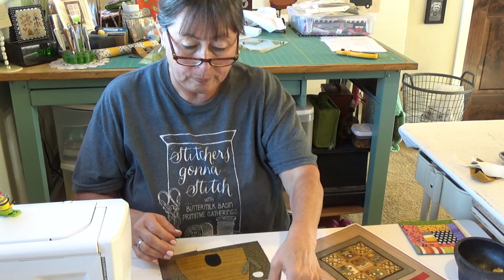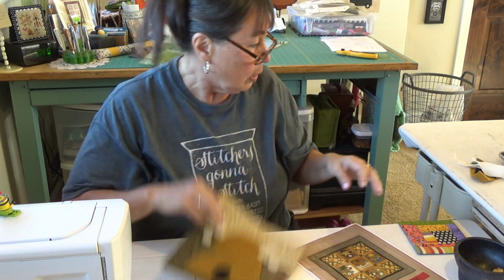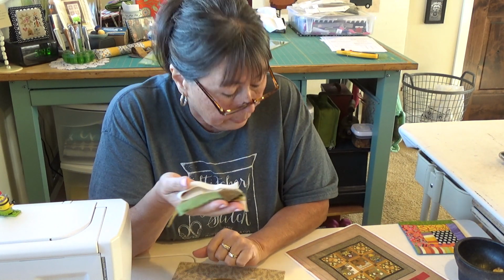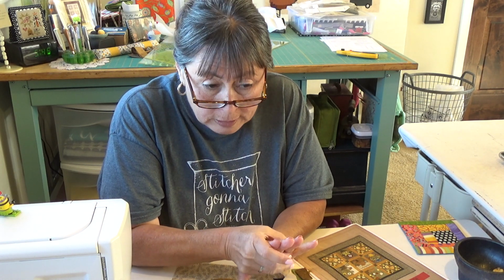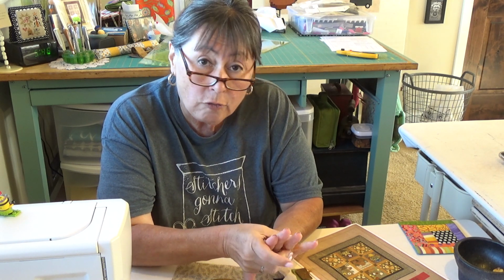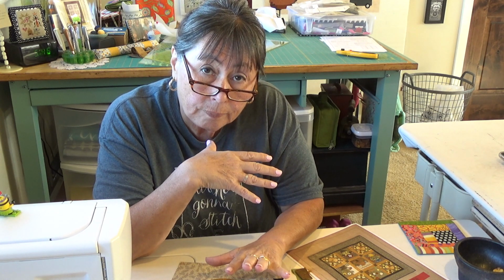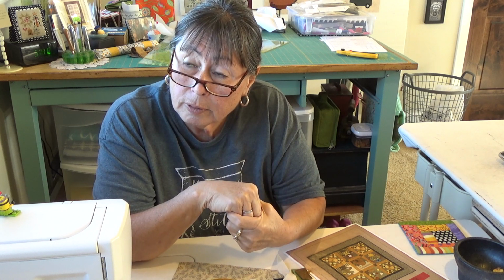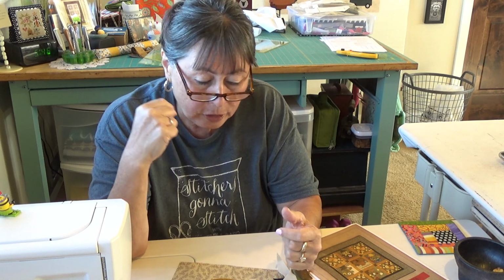And the other thing I wanted to talk to you about is this block of the month, which I know sometimes it seems like block of the months are more expensive than if you just bought the pattern and used your own stash. If you have a stash that would cover and complement a pattern, that is the more affordable way, because you spent all that money on that stash.